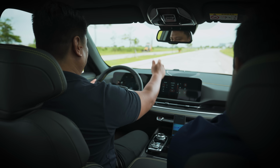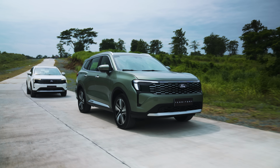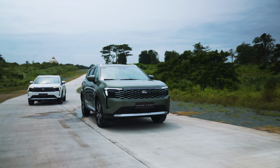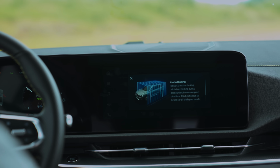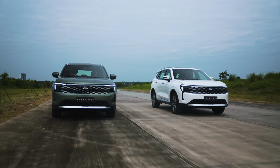Plus, you got sport mode, normal mode, eco mode, and they've added a couple of adjustments to the lower control arm of this thing, so it just feels that more engaging than before. All right, so we've got different brake modes here. We've got comfort braking, and of course, we're going to try it out right now.